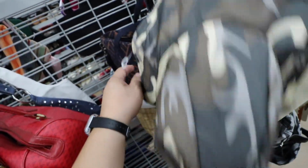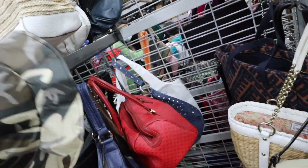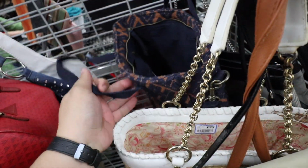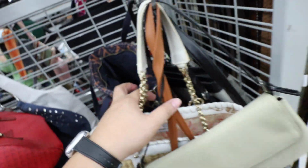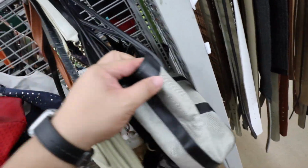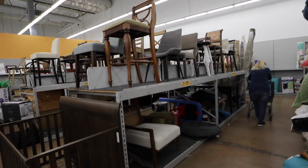Target. Ooh. That camo hat just jumped out at me. Oh, this kind of looks like, what is that brand? Like Madewell? These bird pillows are out of control.